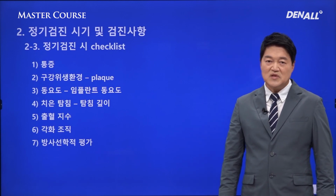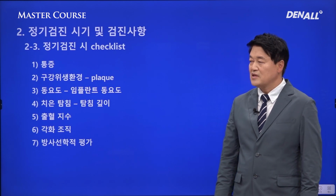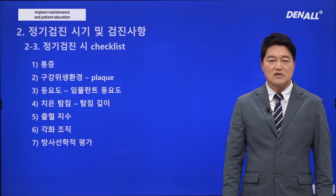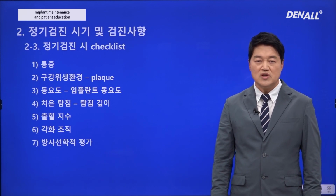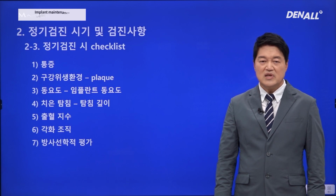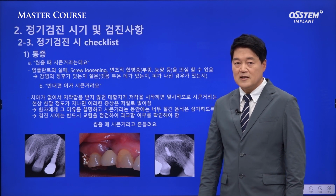Next, the checklist. What needs to be checked during a regular checkup? First, pain, oral hygiene environment, mobility, probing on the gingiva, a bleeding index, the condition of keratinized tissue, and if necessary, X-ray assessment is required.